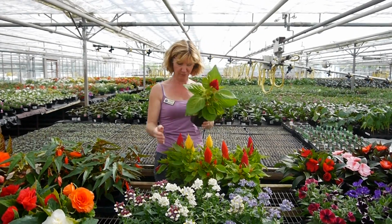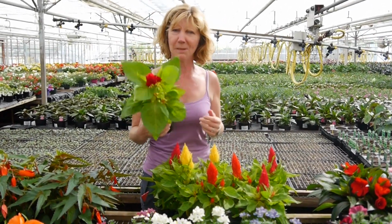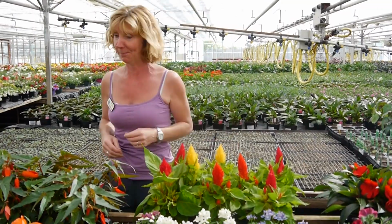I don't know if I like these or not. Are they Celosia? Yeah, Celosia. It's a love or hate thing. Some people absolutely adore them and buy loads. Not really my favourite thing, but you know, you've got to have different things for different people.